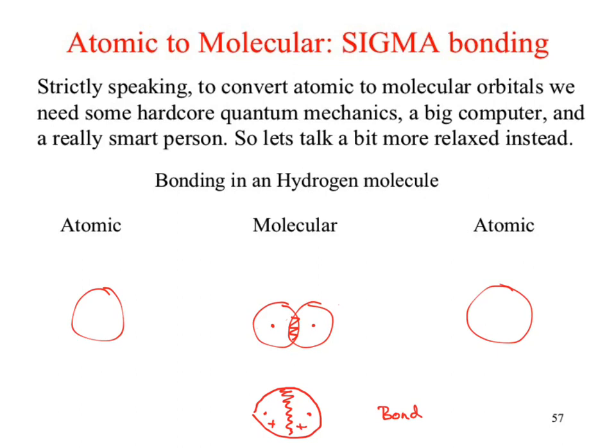Okay? There's another option. They could have come in where it was positive and negative. What would happen to the space in between now? Now it gets canceled. What does it look like? A space in between. This space in between, people have written songs about, right? Is called a node. Okay, it's where the electrons don't exist. We now have a node.